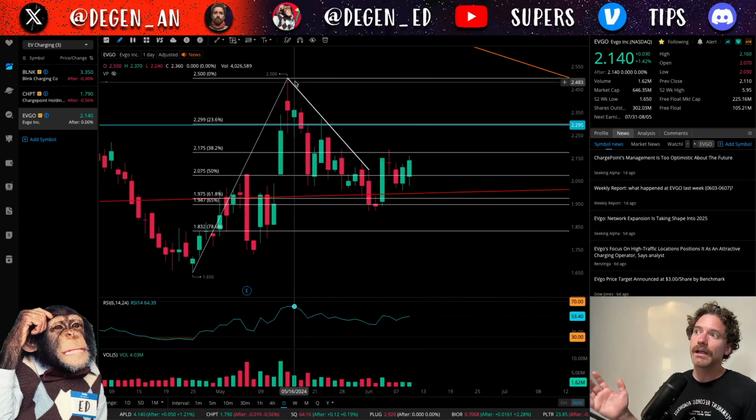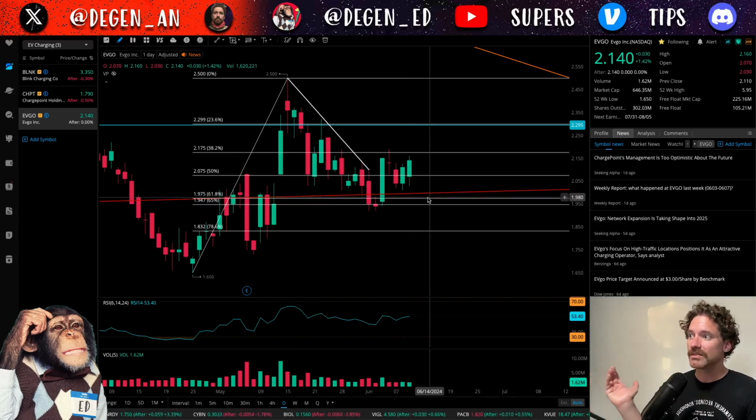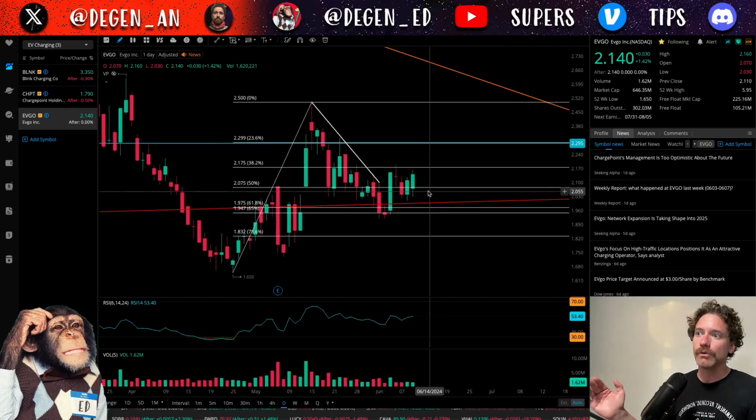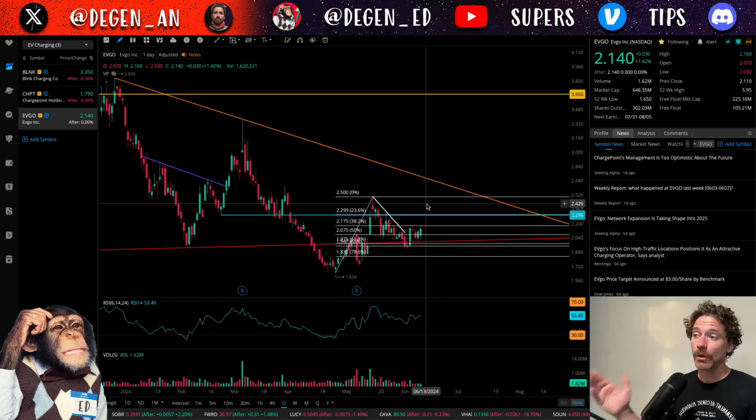But if we do get a retrace to this downtrend that I have drawn here, that could perhaps coincide with this red uptrending level, or maybe the 618 at a price of 1.975, or really right around that red line. I'd say it's about $2 a share. So if we do see a pullback to that and we are respecting it, I do think that could be a dip buy before we do see this going higher.